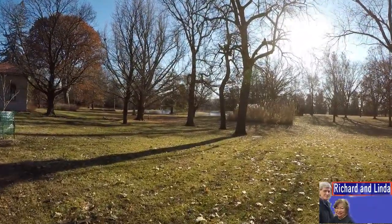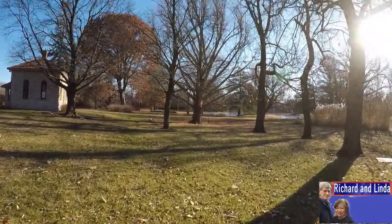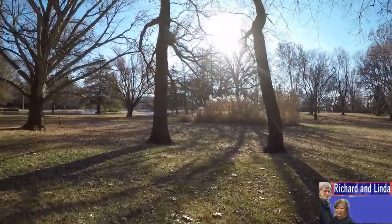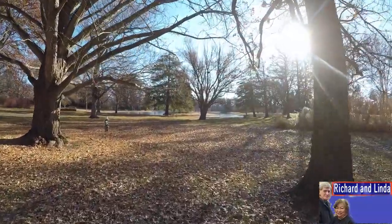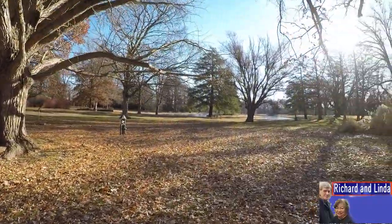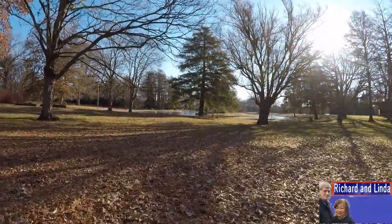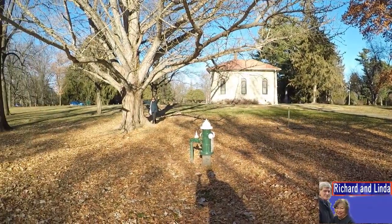And this is the lake they have. And this landscape, you got a nice bench down here. And the sun's really pretty coming through the trees, isn't it? Yeah, lots of old trees. Yeah, that's where I'm heading. Eventually. Except for the fire hydrant.